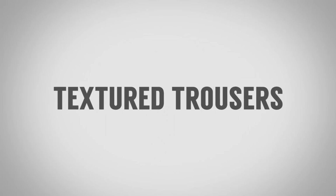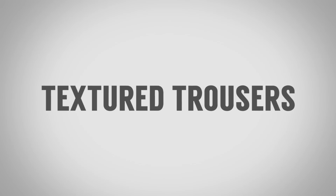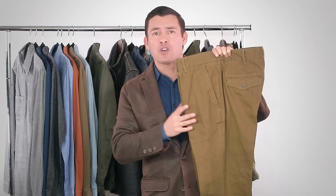Bonus item for the thin man, textured trousers. So again, this is a cavalry twill, and what I love about this, if you're a thin man, it's basically just going to beef up your legs just a bit in appearance. Now, you don't want to wear loose fitted trousers. So if you were to try these on and think, I really love the material, I'm not going to find this elsewhere, this is just beautiful, but there's a little bit too much material in the legs.